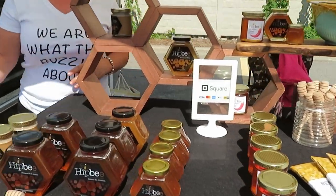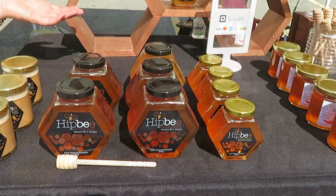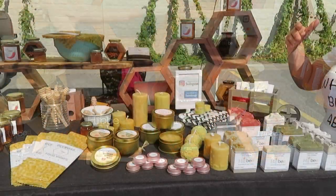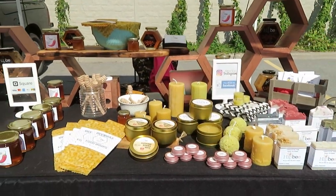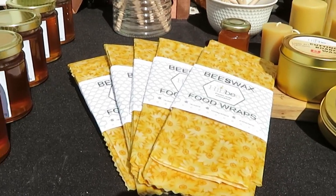Here we have some cinnamon cream honey, which is a more solid honey infused with cinnamon. Tastes like a Cinnabon. It's amazing. All of our products are handcrafted. Part of our philosophy is to be very environmentally friendly and conscious.